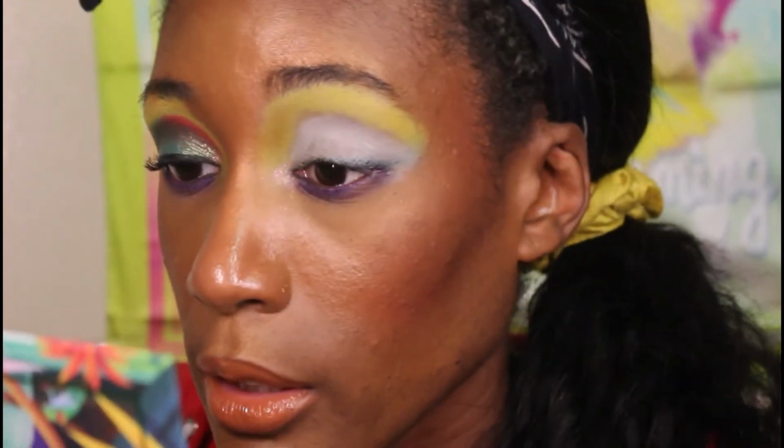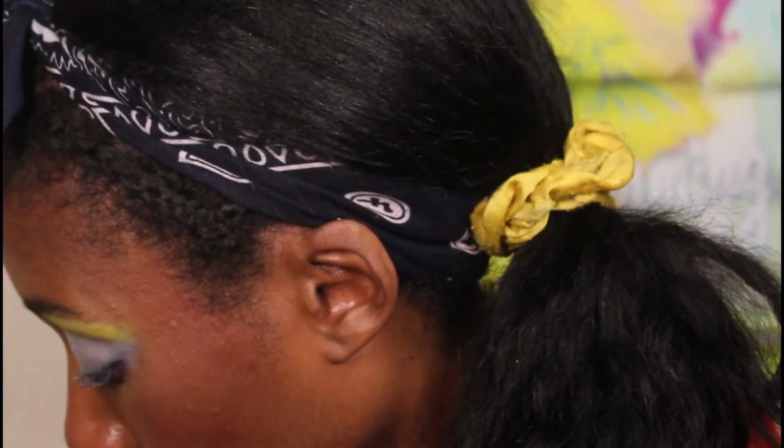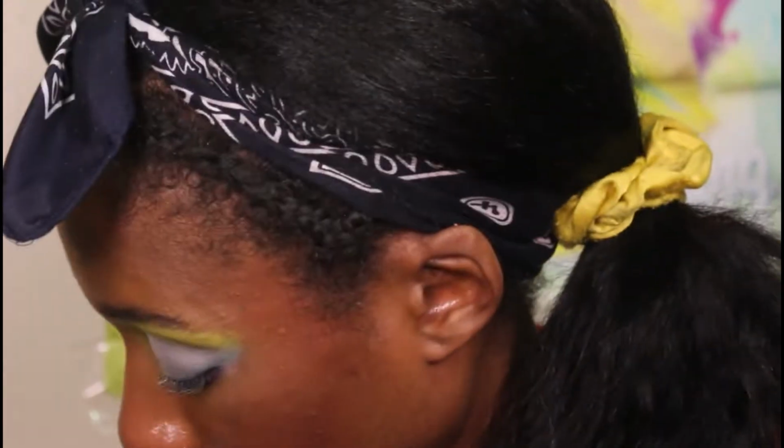I'm glad I don't have to actually go anywhere or do anything today. But I did my eyes before I did my face, because that's what I do when I get ready for work. And since I did this look before I got ready for work, that's what I'm working with. So this is what the shade Toucan looks like. It looks quite nice, and I'm quite impressed.